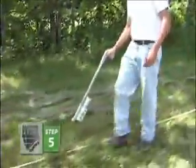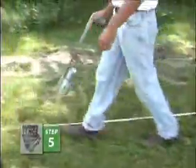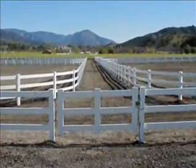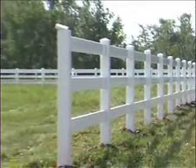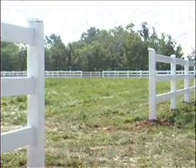Mark post positions every 8 feet with ground marking paint, placing your marks 2 1/2 inches inside the string lines. When marking your gate positions, add 12 inches to the opening, including your desired gate size. In other words, if you want, say, a 10-foot gate, mark your gate posts at 11-foot centers.